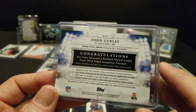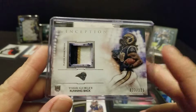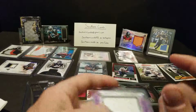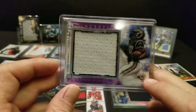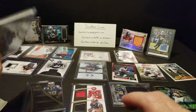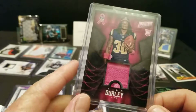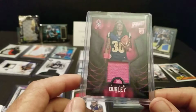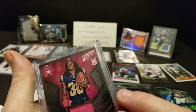Congratulations. You received a rookie patch card. Yep. I like it. I just hope he's all right, man. He got hurt, didn't he? He got hurt. So he wasn't acting right. And here's another tablecloth patch. Check that out with the purple. Red to purple. Boom. One more. Whoa. Pink. Got the armband, man. We like it. Nothing was numbered, but it is cool.